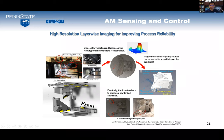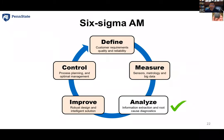So this is a part built for Honeywell. And then you can see the distortion leads to additional powder bed anomalies. And this is a system design of the thermal camera and also the layerwise imaging system. So those are the sensing.